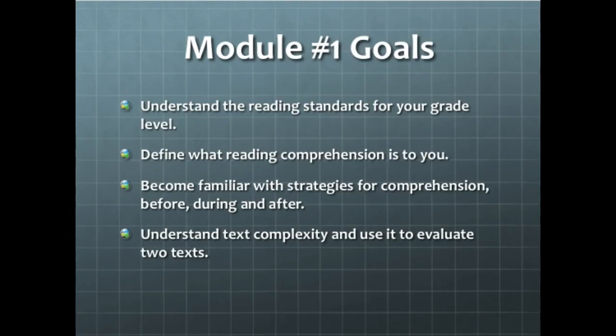These are the goals we'll be going through this module. We'll be understanding what the reading standards for your grade are, defining what reading comprehension is, learning some of the strategies for before, during, and after when you're teaching reading, and understanding complexity and using it to evaluate two texts.